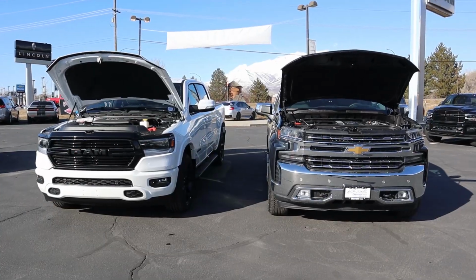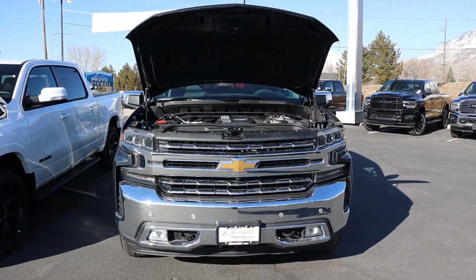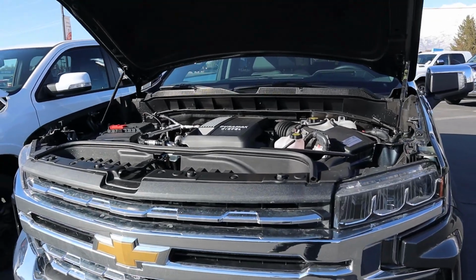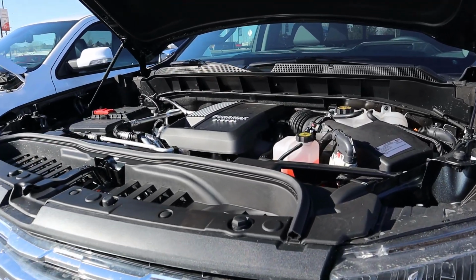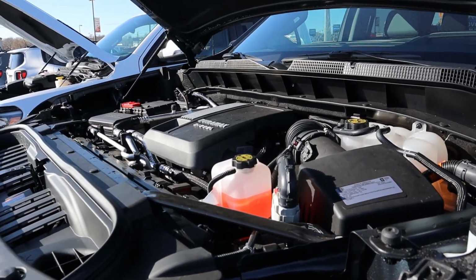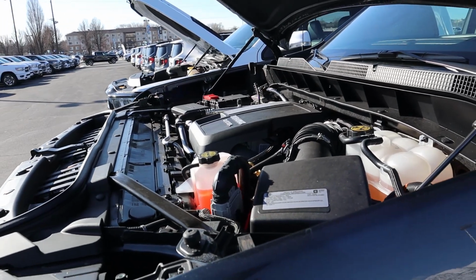Let's go to the hoods of both of the trucks, and we will start with the Chevy. So under the hood of the Chevy, we have a 3-liter inline 6, also known as the Baby Duramax. It goes through a 10-speed automatic transmission. Fuel economy is 23 around town and 29 on the highway, with power outputs being 277 horsepower and then 460 foot-pounds of torque.